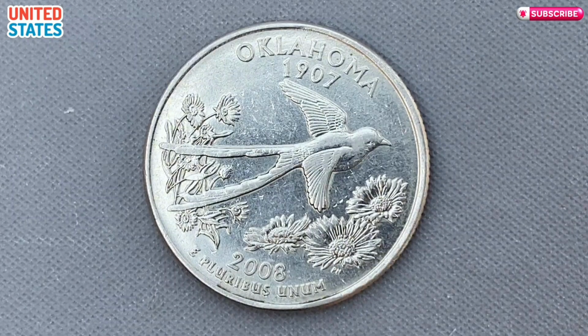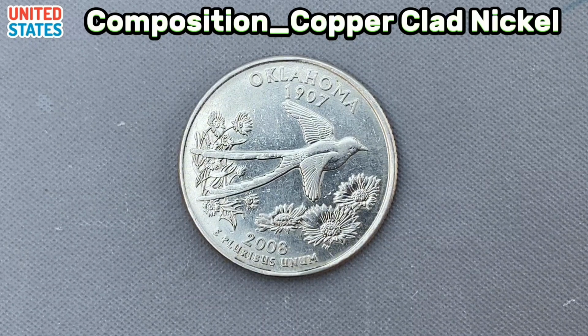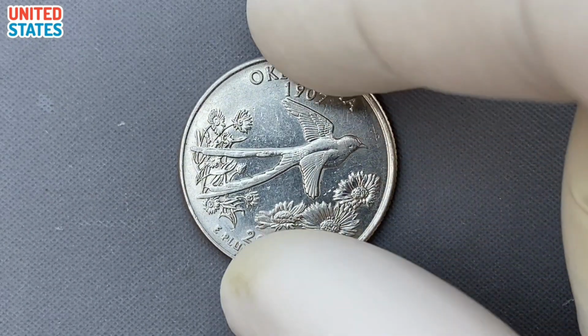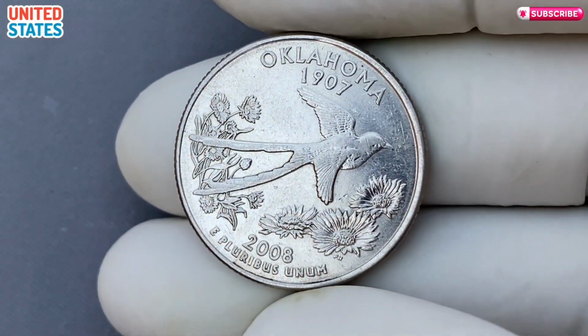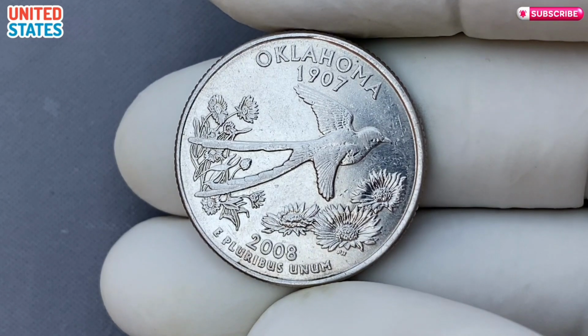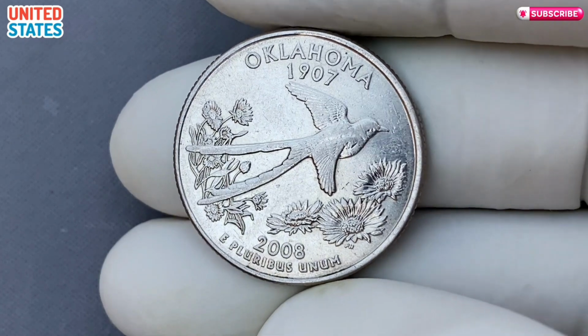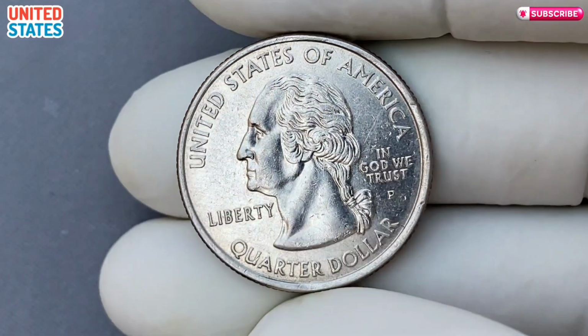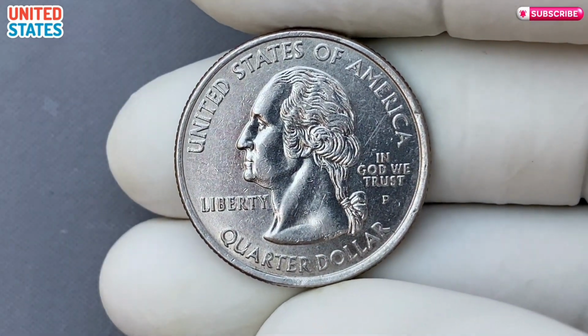Let's start with a little bit of history about the Oklahoma quarter. As part of the 50 State Quarters program, the Oklahoma quarter was released in 2008, marking Oklahoma's place in the Union with a design that reflects the state's unique heritage and culture. The front side features a classic depiction of George Washington, but it's the back side of the coin, the reverse, that holds the real value.